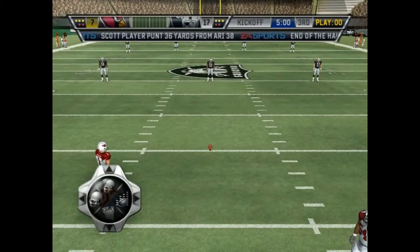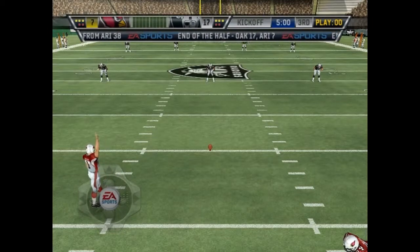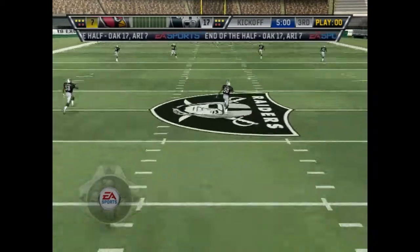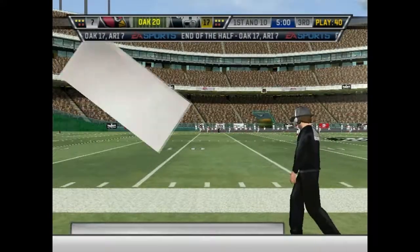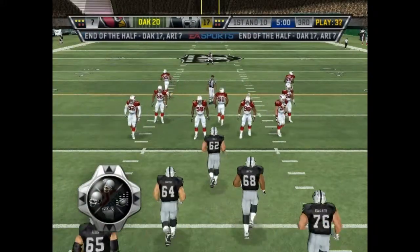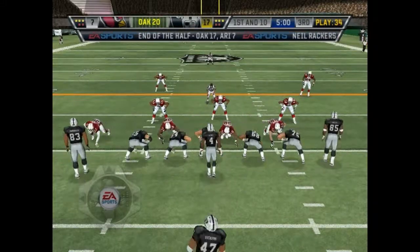And at the end of the half, the Raiders up by 10. They will get the ball here in the second half. The away team will be kicking off to start the second half. Edwards back deep to return. And Edwards will take a knee in the end zone. Brings it out to the 20-yard line. We should get a nice play out of it. It'll be first down and 10 now for the Oakland Raiders at their own 20.